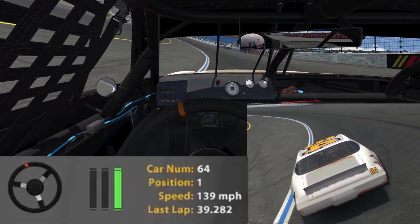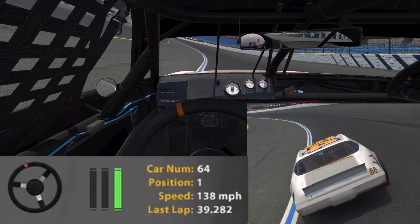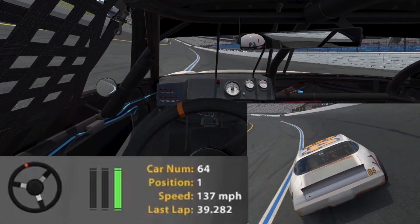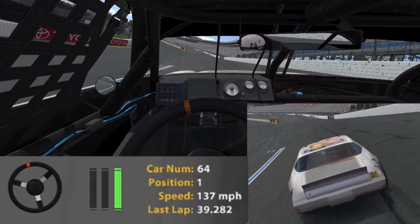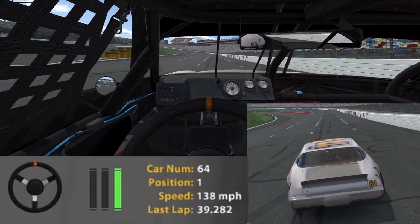But once again, hooking this bottom line, you just want to sit right down on it, get as low as you're comfortable with getting, but don't hit that apron. On the exit, the car is going to start feeling a little bit more loose, so you can see right as I'm exiting the corner, I'm already straightening the steering wheel back out, so I'm unwinding that steering wheel.